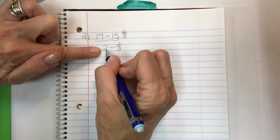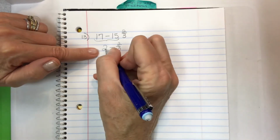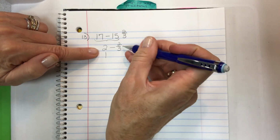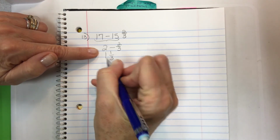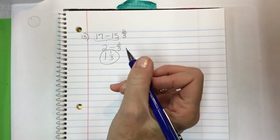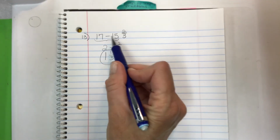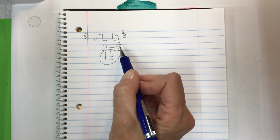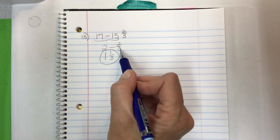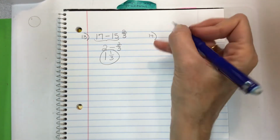So what happens with this one? We're going down from 2. As soon as you go down, you're in the 1 territory. How do you figure out the rest? It's the difference between these two, that's your numerator, and the denominator stays the same. So the answer is 1 1/3 because you're taking away 15 from 17 to get 2, and then you're still continuing to take away more, 2/3 more. Hopefully you guys understand that one.